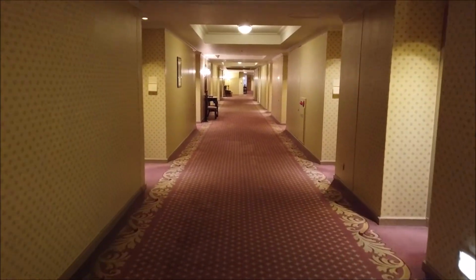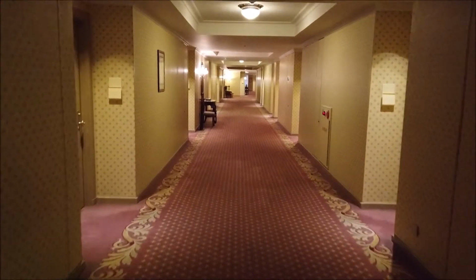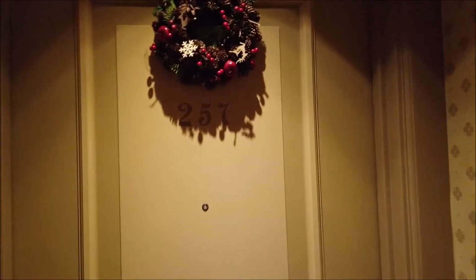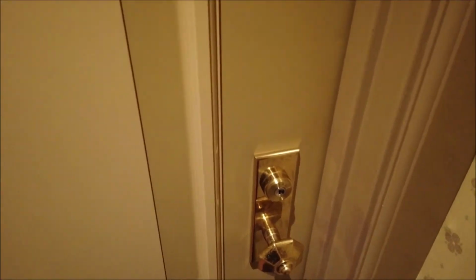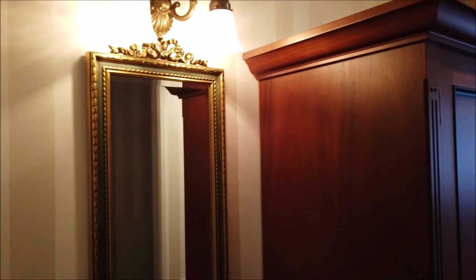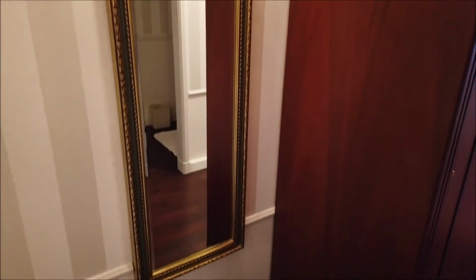Look at how much distance there is in this hallway. Rather surprising. 257. I like the touch of the wreath. Let's go in. Old school keys. And here we go. Just walked in and turned on the light for the hallway, which is pretty easy to find. It's just a simple light. No card key needed. The room looks pretty small so far, but the decoration and theming is very nice.